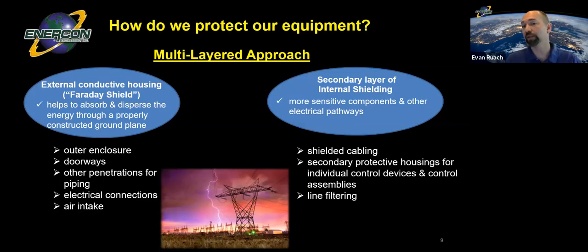One is to shield cabling. The second would be to, around those more sensitive devices, actually put a secondary housing. So an added layer, a second housing to help just disperse that energy. Again, typically that would be around control devices or control assemblies, anything more sensitive like that. And then the third way we can do it is use line filtering to protect incoming signals, power, etc.